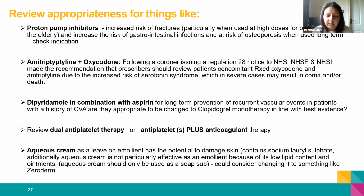And then I would also be looking at any high-risk patients, such as people that are prescribed dual antiplatelet therapy or an antiplatelet plus anticoagulation, because obviously these patients are high risk, and you want to make sure that it is under the cardiologist's recommendation that they're on these high-risk medications and that they're being reviewed regularly. The cardiologist will prescribe them, and it may have been several years ago that they recommended this treatment, and since then things may have changed. So we always want to make sure that we review these patients regularly.